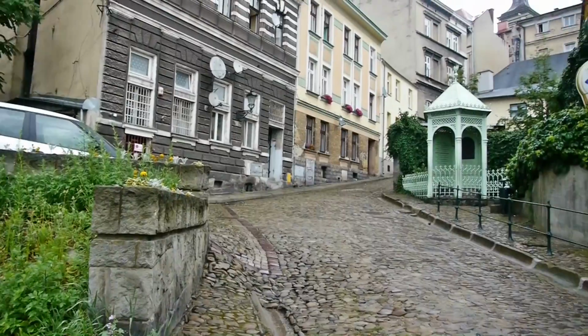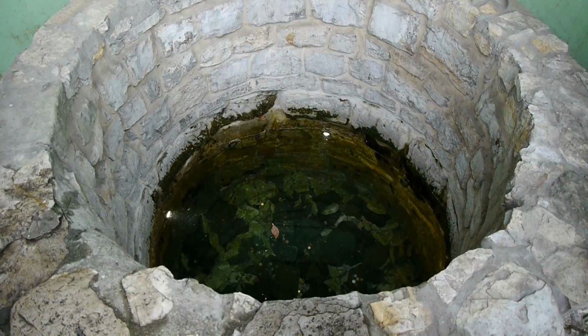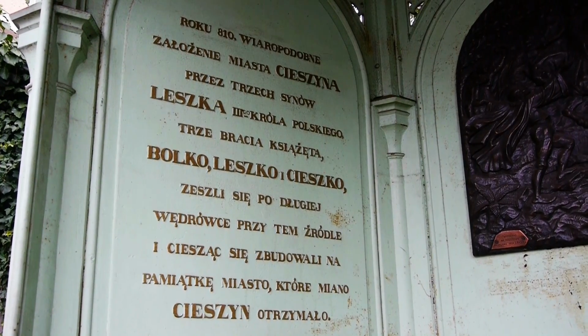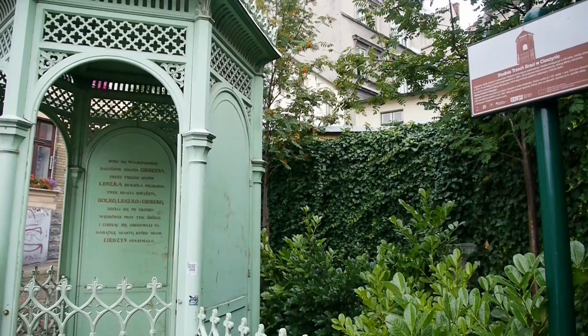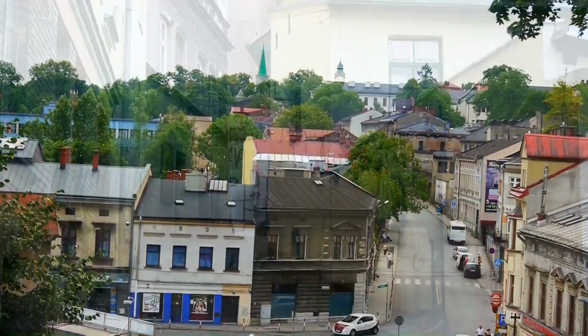Down this quiet cobbled street we find a spring, said to be the one discovered in 810 AD by three brothers. They were sons of a prince, and they constructed a settlement around the spring which they called Cieszyn, meaning I'm happy.